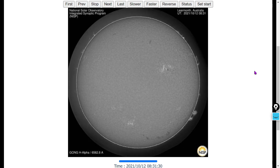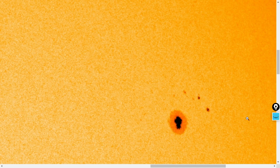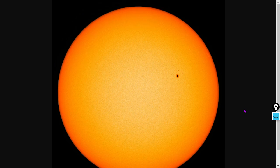All eyes on Sunspot 2882. It's likely to produce a major flare. So here it is, a close-up of it, and you can see multiple umbrae there around it. It looks a little bit like a paw print. And this other sunspot is setting. It'll lose its name today.